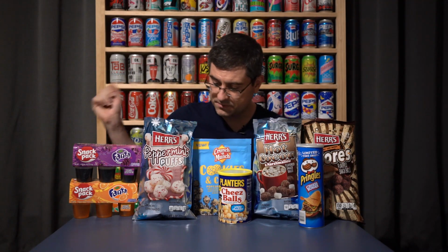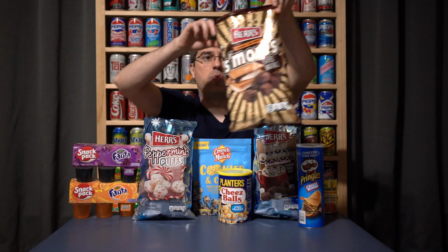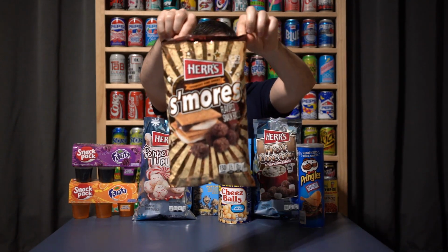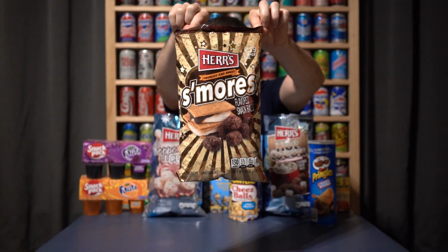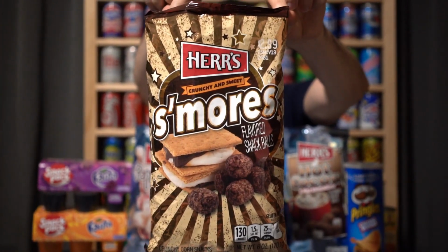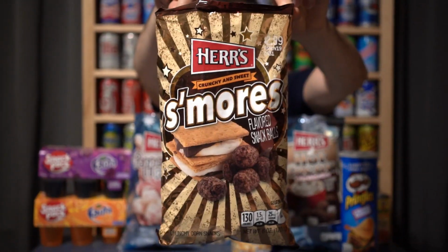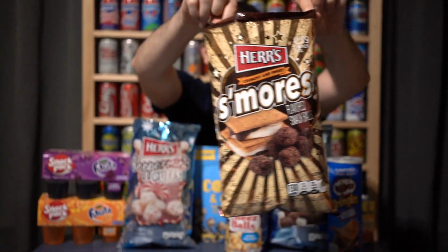All right, 5th place. Unfortunately, we're clearing the board of Herr's before we even hit the halfway point. What a surprise. What a shocker, but Herr's S'mores flavored snack balls. Got these for $2.49 at Sparkle in Ohio. Sparkle. Yeah, we went to 3 different Sparkles actually. I like the sound of that.